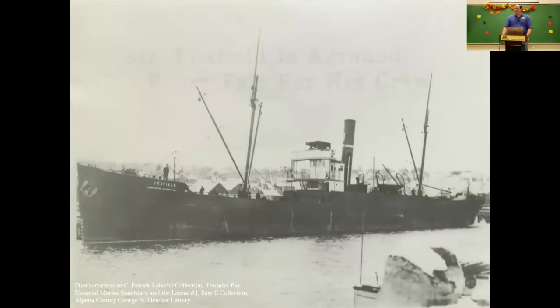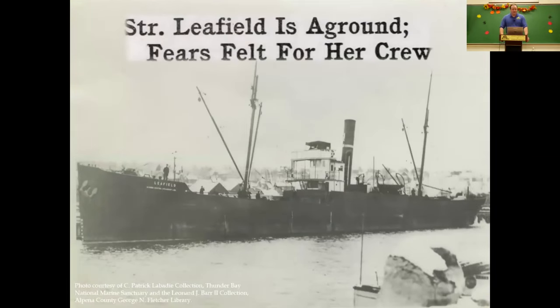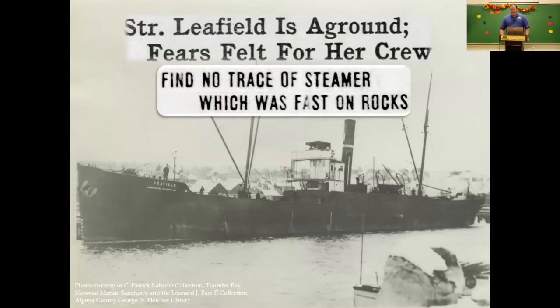And then it starts feeling like deja vu all over again, because word comes in that the Leafield is aground on Angus Island and that the crew may be safe, maybe not, not sure. But the report comes in from the captain of another ship that he has seen the Leafield on the rocks on Angus Island. So as quickly as they can, they dispatch a tugboat out there to go offer any assistance they can. When the tugboat arrives, all they find is the wreck of the Monkshaven that was left there in 1906. No Leafield. So where is it?